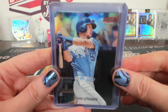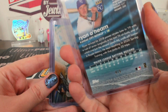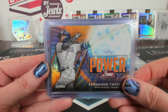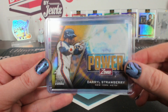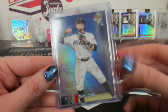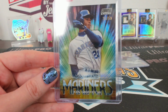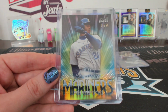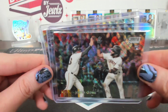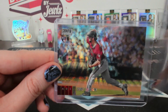Some color. We had a red 4 of 5 Ryan O'Hearn. I believe it was 4 of 5. Yep, 4 of 5. An orange Power Zone Tatis 2 of 25. A gold 27 of 50 Power Zone Darryl Strawberry. Diaz gold to 50. And a Beam Team 28 of 50 Ken Griffey Jr. And we had 2 of the Wave Refractors, a Jalen Davis and a Zach Gallen.